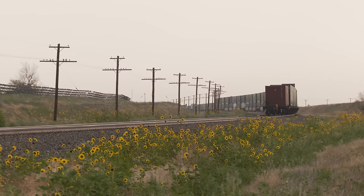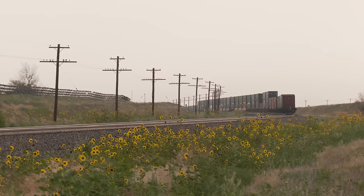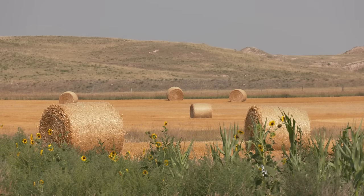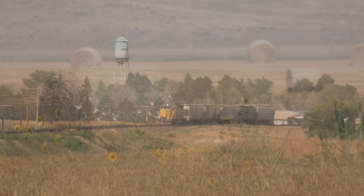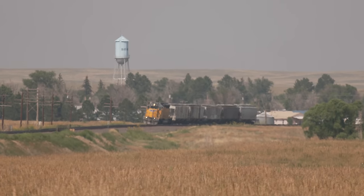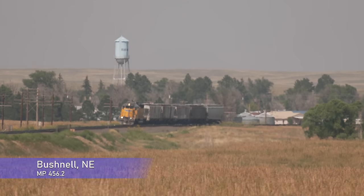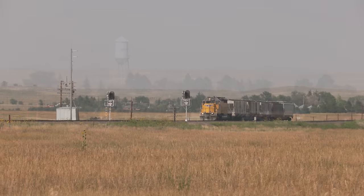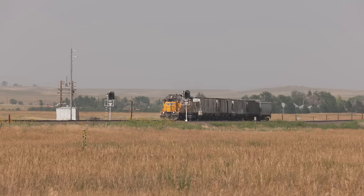The Sidney Subdivision cuts across the southern end of the Nebraska Panhandle, following the course of Lodgepole Creek to a point west of Julesburg, Colorado. The elevation is just under 5,000 feet, the climate semi-arid. Here we find patches of dry land and irrigated farmland, as the rails swing to the northeast through the small community of Bushnell. UP 1871 powers a local which has just picked up a few hoppers that were spotted at the town's grain elevators. The train slowly heads west on Main 1.